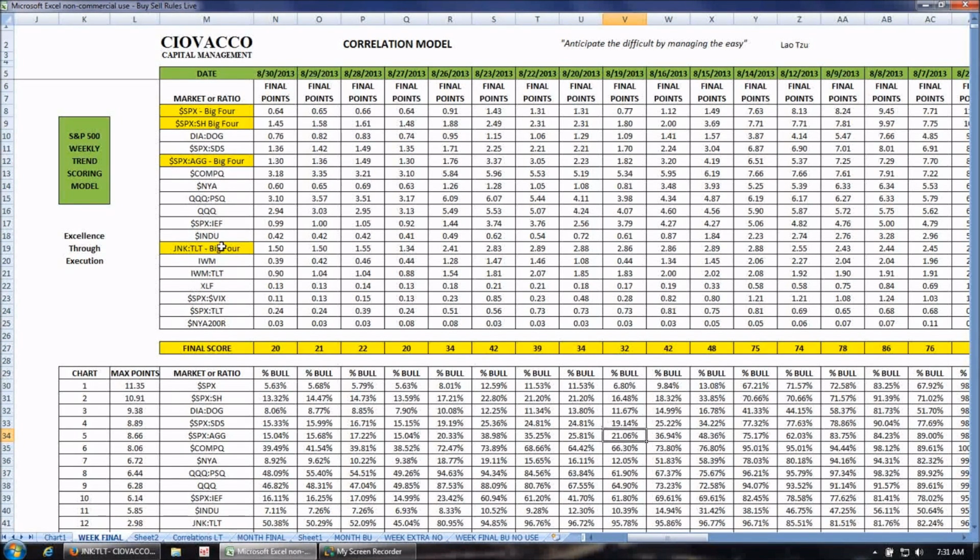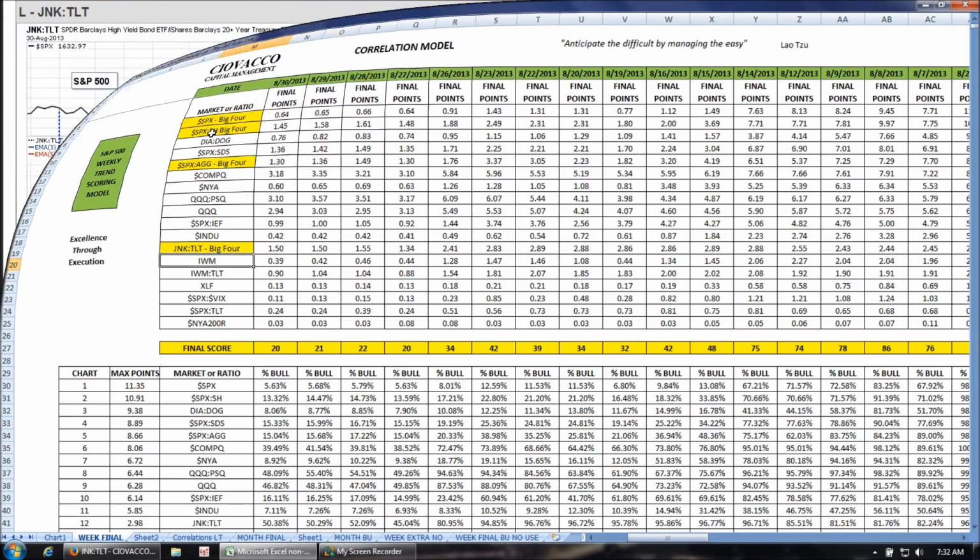And you'll notice before we go to JNK TLT, it carries a much, much lower weight than the standard aggregate bond chart versus the S&P 500, long versus short, and the S&P 500 in isolation. Why do we use it? It is helpful. It's just not as helpful as these charts that appear above it in this list.